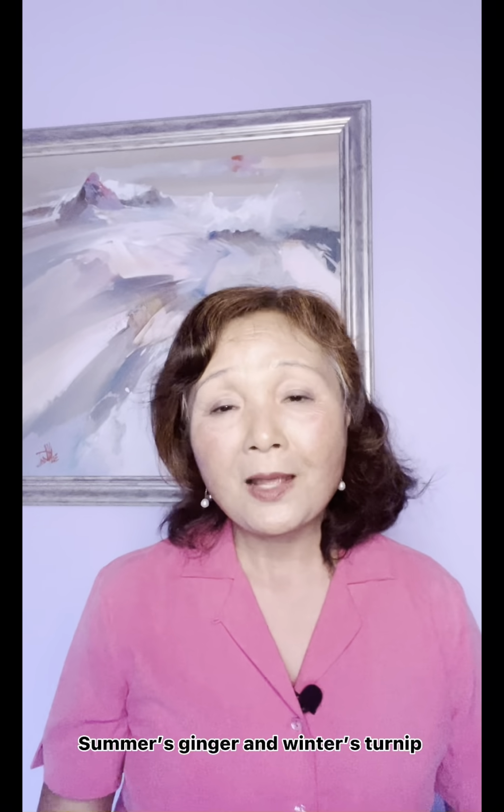There is another old Chinese folk saying: summer ginger and winter turnip. The reason for summer ginger is that during the summer it's so hot, people eat a lot of raw salad and cold drinks. So the stomach always tends to be weak, and ginger is warm and harmonizes the stomach. So during the summer, better take a little bit of ginger. But in the winter, because of the cold, we tend to eat a lot of warm and hot food, so have a little bit of turnip to balance the heat.